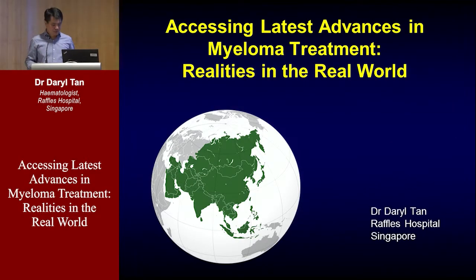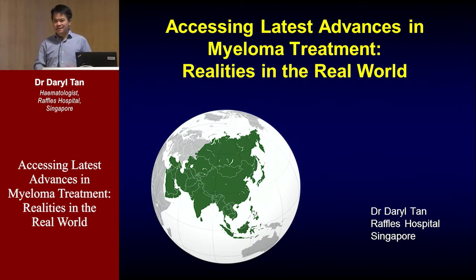It's always a delight to come back to SGH because I'm an old boy of SGH, and barely 10 years ago, I still recognize some faces, some familiar faces, some of you who were treated by me 10 years ago. And it attests to the fact that right now you're looking so good, and it's like you just recovered from a bout of multiple myeloma. It attests to the fact that myeloma right now is seeing better and better prospects, and patients are living longer and longer.